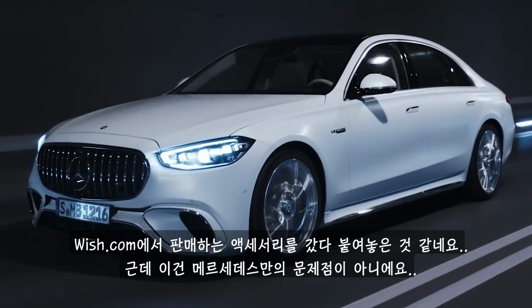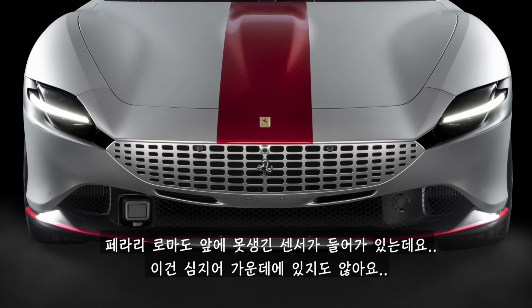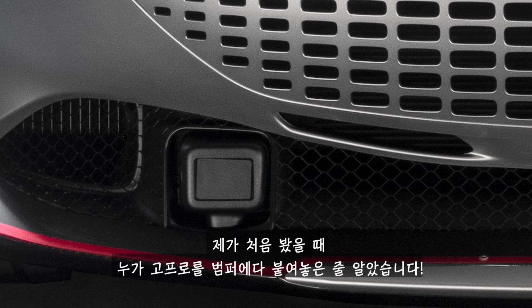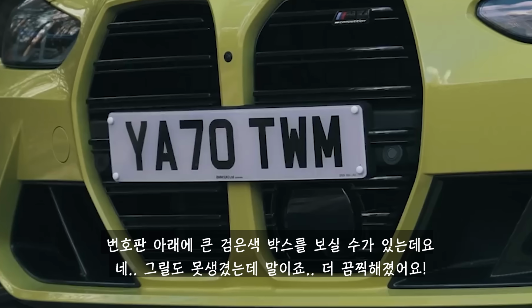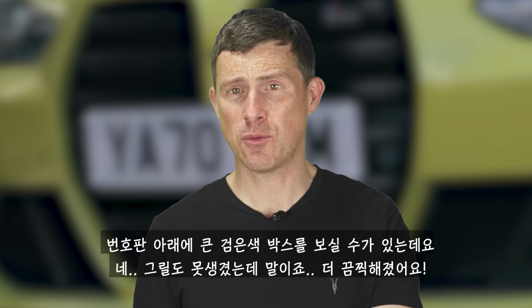And Mercedes isn't the only one. The Ferrari Roma also has a naff looking sensor on the front. This one isn't even in the middle. When I first saw it, I thought it was a GoPro someone had stuck on the bumper. BMW is at it as well. Look closely at the right hand grille on the new M3 or M4 and you'll see a huge black box underneath the number plate. Yeah. As if it wasn't bad enough just with those grills.